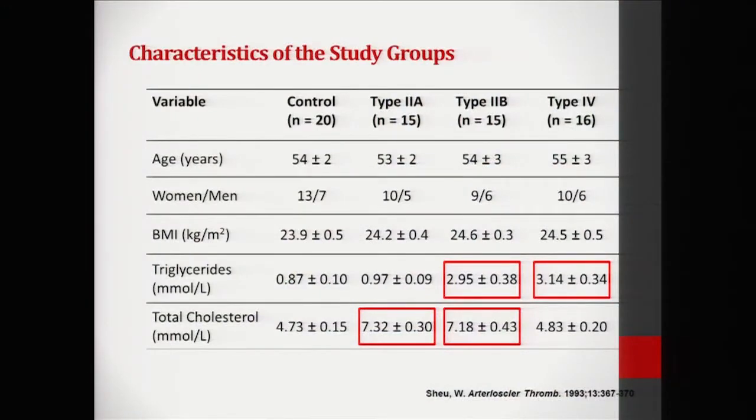Sorry. So I remember we had done a study many years earlier, and this is the result of that study. And these words are old words. Control just meant people who had a normal LDL and a normal triglyceride. Type 2A, which is an old descriptive word, were people who had only a high LDL cholesterol. Type 2B had a high LDL and a high triglyceride, and type 4 had just a high triglyceride.